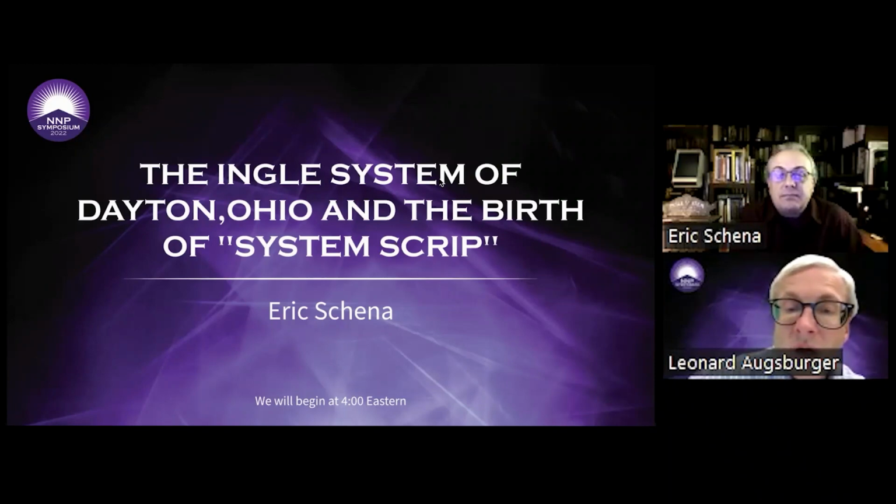And by way of introduction, the Ingle System Company of Dayton, Ohio, was the first such firm to produce a system of copyrighted tokens using a standardized format and even a specialized dispenser. While in operation only from around 1908 to 1919, the Ingle system Scrip became very popular, especially in the lumber and coal mining industries, setting the stage for a revolution in company store Scrip that lasted for decades. All right. So with that, Eric, I will turn it over to you.